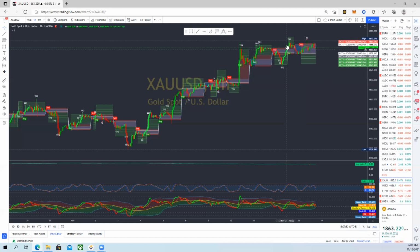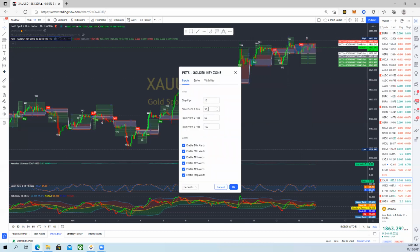Notice we got the buy here. You hit your take profit 1, 2, and 3. Now your take profit 1, 2, and 3 is set to 30 pips, 50 pips, and 100 pips, but you can change those zones. You can change your take profits. You can change the stop losses however you see fit. That way you can customize it to your liking.